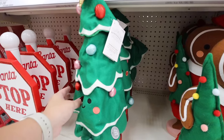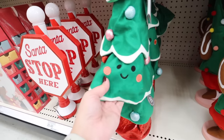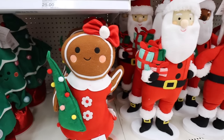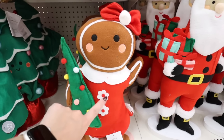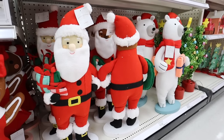These are also animated. This thing's rocking around the Christmas tree and spins in circles. Look at its little face. And then they also have these. These are not animated, but they have this little gingerbread girl. She's so cute. I love the flower buttons. And then they have Santas and a polar bear.